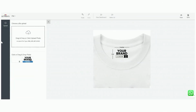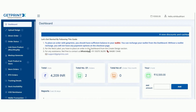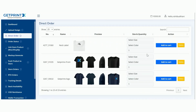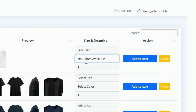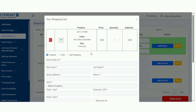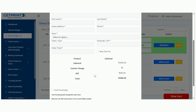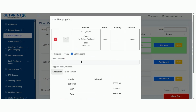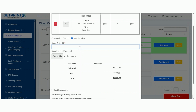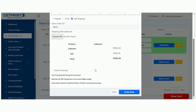As your design is saved, just go to the user dashboard, and here from the direct order section, just select the options here. There is no need to select a size, so we will select free size. There's no color, so we will select no colors available. Just add the neck label to the cart and we'll proceed to checkout. There's no need to add all these details here as it's a self-shipping option. Just click on self-shipping. We can add anything in the store order ID. The amount is shown on this page and the GST is added to the total amount.